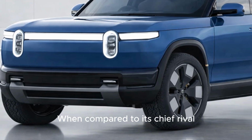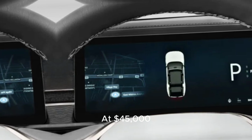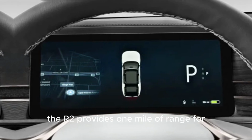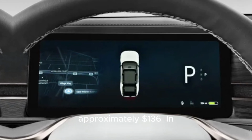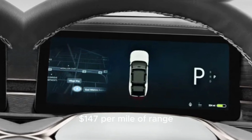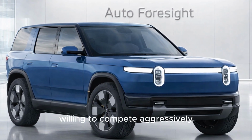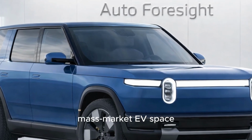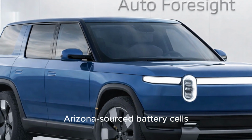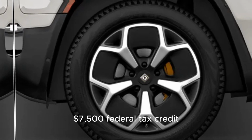When compared to its chief rival, the Tesla Model Y long range, the R2 offers a competitive price per range value. At $45,000 for an estimated 330 miles with the large battery pack, the R2 provides 1 mile of range for approximately $136. In today's market, the Model Y long range RWD costs roughly $147 per mile of range. This pricing strategy suggests that Rivian is willing to compete aggressively on value to secure a foothold in the mass-market EV space. Additionally, because the R2 is manufactured domestically and uses Arizona-sourced battery cells, it is expected to qualify for the full $7,500 federal tax credit in the United States.